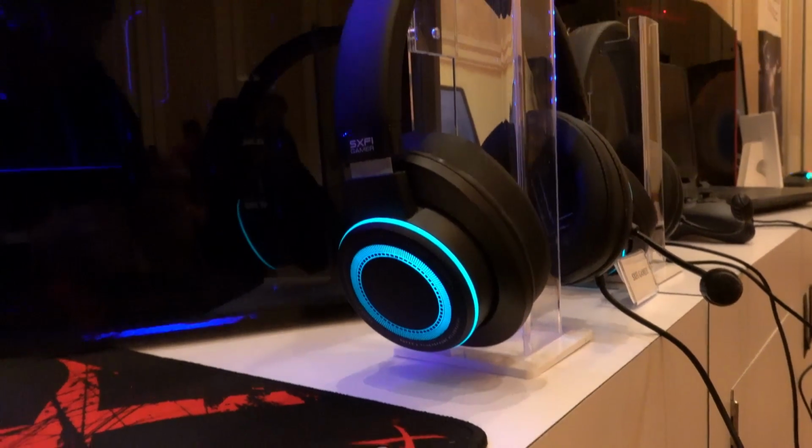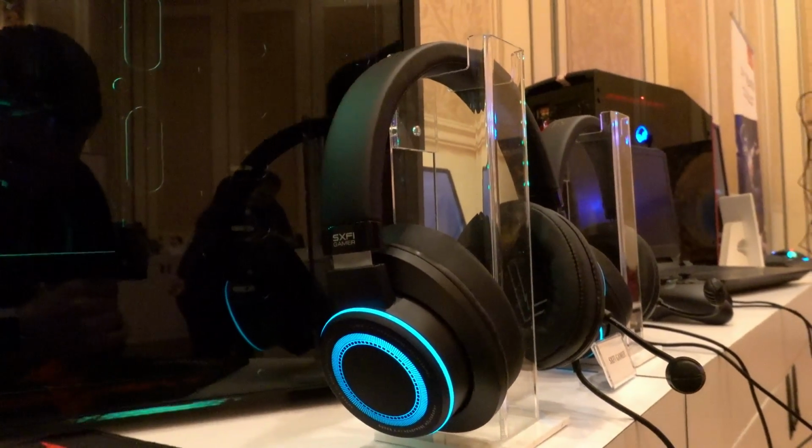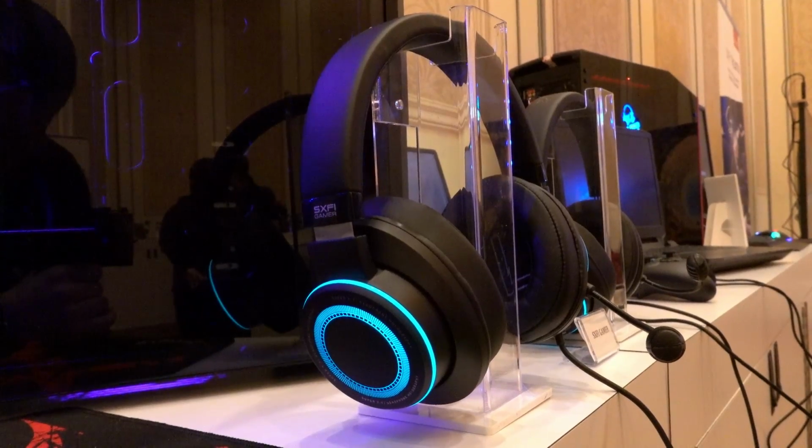It's one of them things where it's really hard to explain, but if you guys ever get a chance to experience it yourself, definitely go out and do it. Now, speaking on the gaming side of things, they actually had a new headset which had SXFI directly built into it, and it was called the SXFI Gamer.